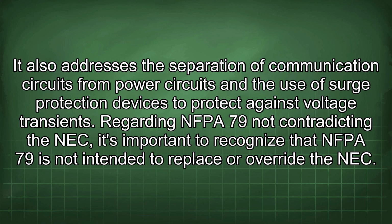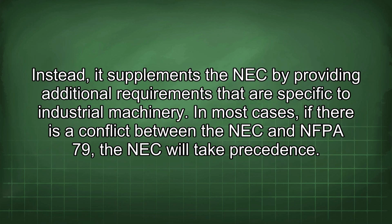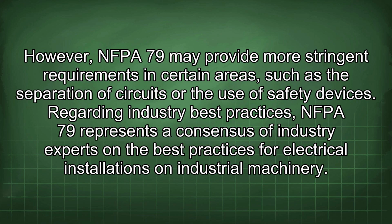Regarding NFPA 79 not contradicting the NEC, it's important to recognize that NFPA 79 is not intended to replace or override the NEC. Instead, it supplements the NEC by providing additional requirements that are specific to industrial machinery. In most cases, if there is a conflict between the NEC and NFPA 79, the NEC will take precedence. However, NFPA 79 may provide more stringent requirements in certain areas, such as the separation of circuits or the use of safety devices.